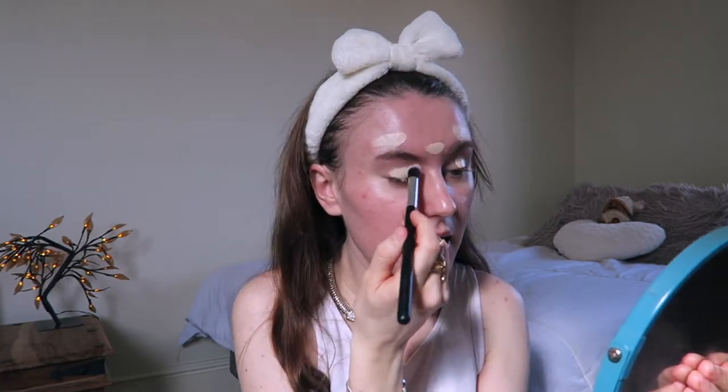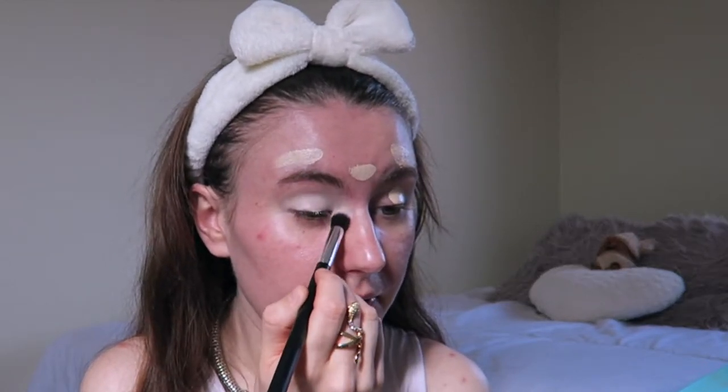I will do a full face of ShopMissA when I've properly learned how to use these products, and then I can give a full review of every single product. This is just my first impressions. So that looks like it'll be nice coverage. I've also got a brush that I bought from them, less than £1, absolute bargain. It's a little fluffy brush. I didn't know whether to use this as an eyeshadow brush or a concealer brush, but I think it would be better for concealer.